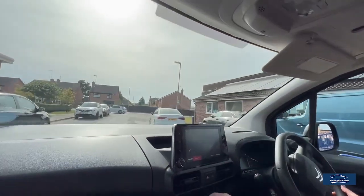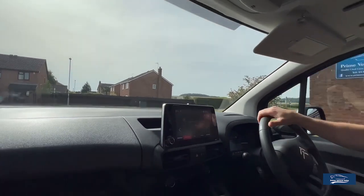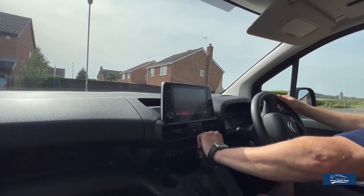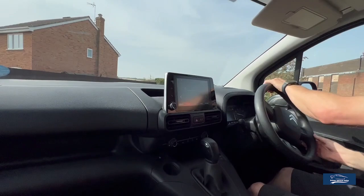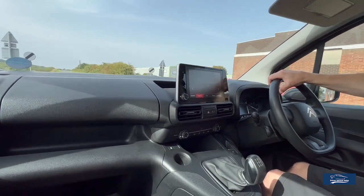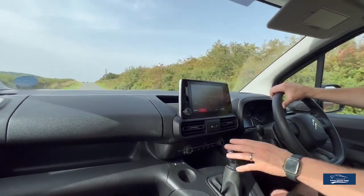Road test on my 2019 69 plate Citroen Berlingo HDI Enterprise. We've got 16,600 miles on the clock. We're just giving it a little road test just to make sure it drives all right, which it does. It drives very nicely.